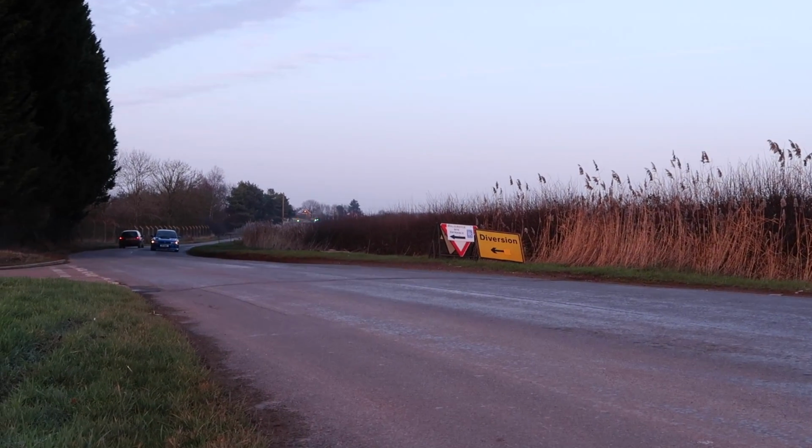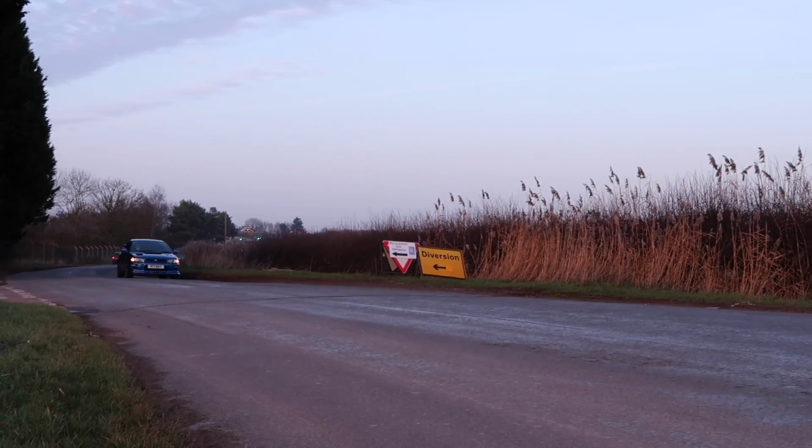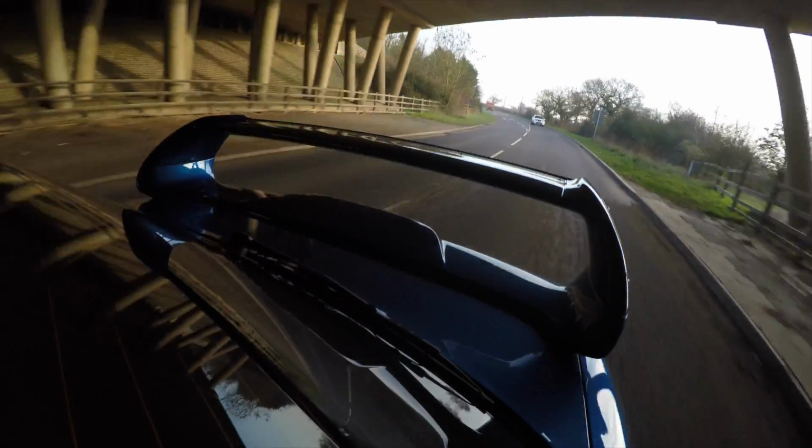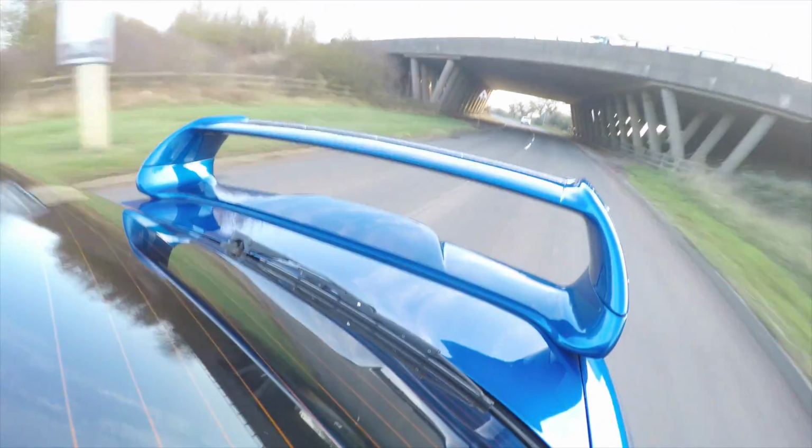Yeah, that's totally different, you know. See, you can look at figures on paper, but 320 in this and 320 in like an S3 and R is totally different. I can guarantee you that. Genuinely, that is unlike anything I've ever driven.